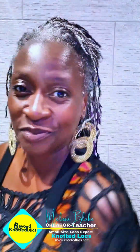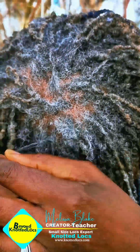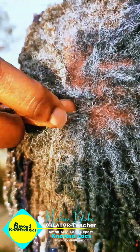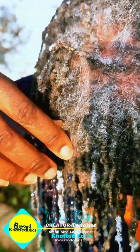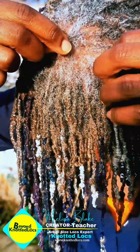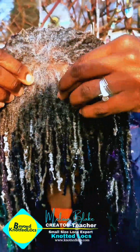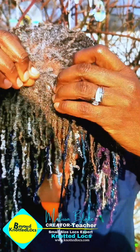My personalized Knotted Locs hair locking practice translates for everybody in different ways. Ultimately, it's about being honest with yourself, being accountable, and creating these knots that enable your hair not to unravel. Another thing that's great about Knotted Locs is you just experience the growth. The loose hair is just the growth. There's no slippage, no unraveling being experienced.